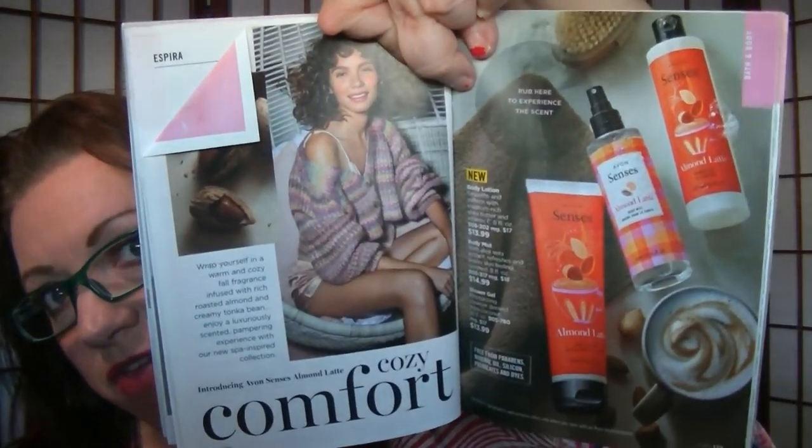Tomorrow's supposed to be 67 here. 67! What?